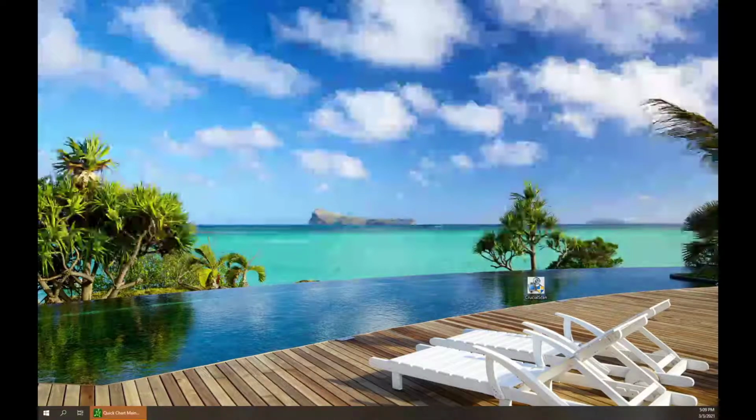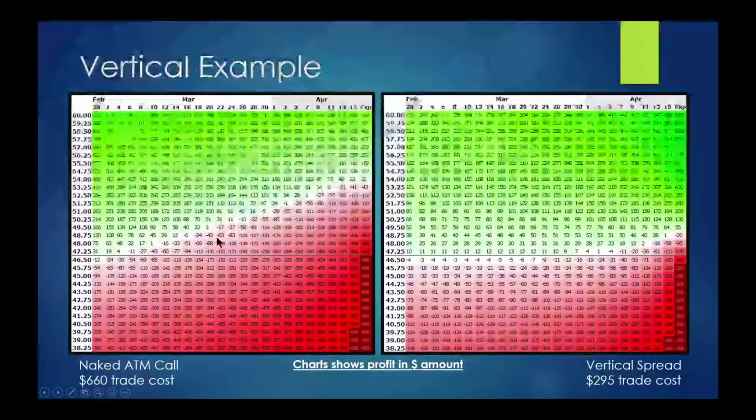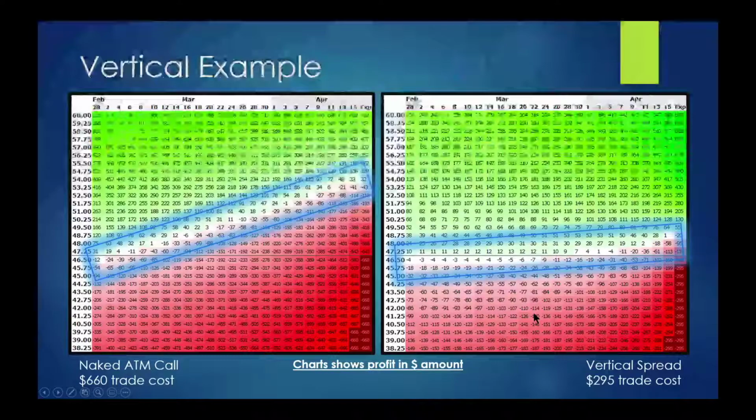Or no, it wasn't a covered call. No, it was this. The vertical. There you go. Naked versus vertical. And I mean, that right there instantly shows you the difference between not as protected options and then protected options. And look, he spent 660 on the left one, only 300 on the right one.